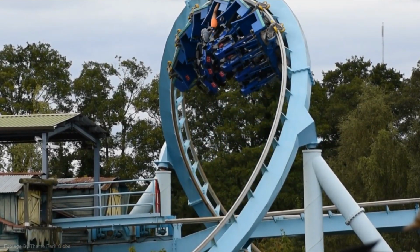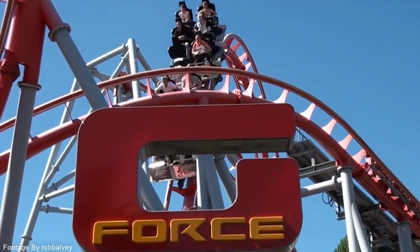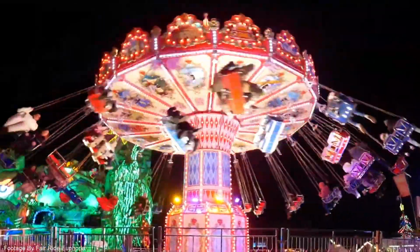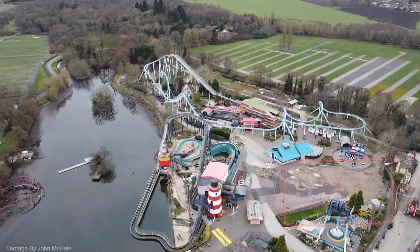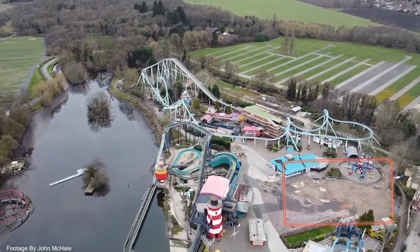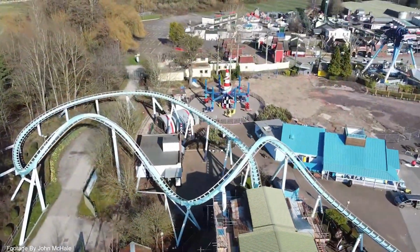So many rumours were going around that the former G4 site was going to be home to a wave swinger attraction and of course another family ride. However, as we can see now from this drone footage, no ride looks to be in the site, and from this footage it looks like not much has changed from when Drayton Manor was open in the 2020 season.